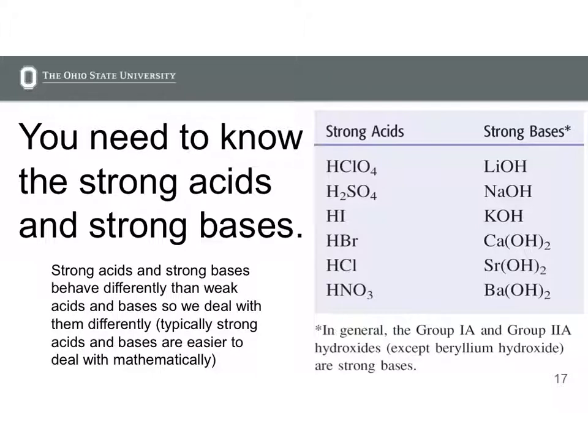So you do need to memorize your list of strong acids and strong bases. The main reason is when you encounter acid-base problems on homework or exams, strong acid, strong base problems are typically much easier to solve than weak acid, weak base problems. So if you can recognize all of your strong acids and your strong bases, you'll know what type of problem you have. Okay? And typically, like I said, they're easier.